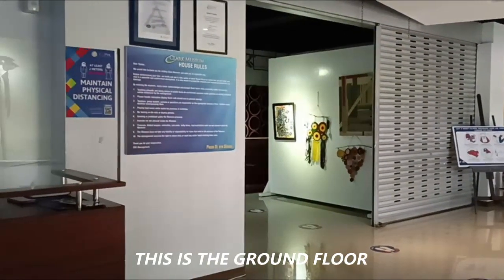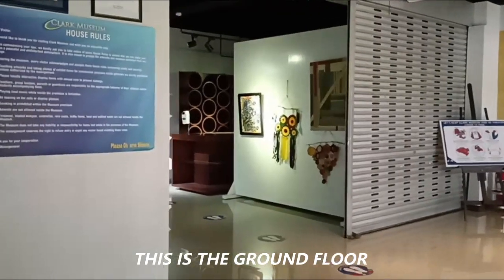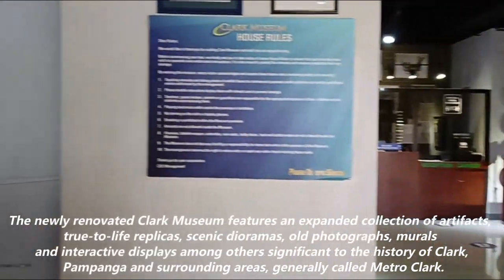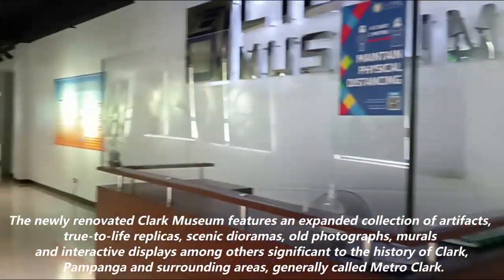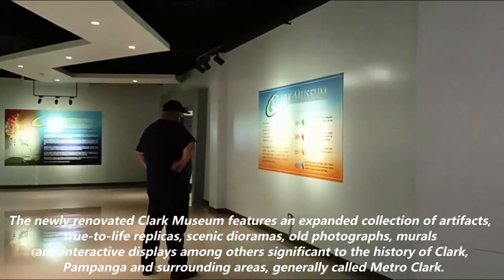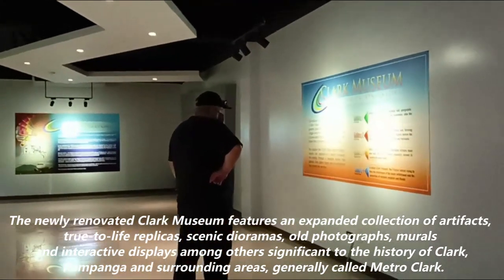So ito yung entrance nila guys. Tapos dito kayo magbayad dyan. And then, left turn tayo. Pupunta tayo dito. Ito yung loob. Diyan na si Charles.